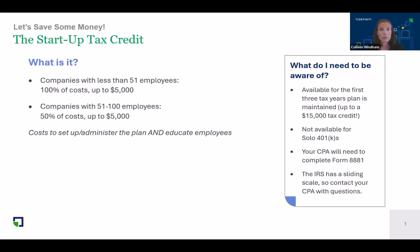It's not available for solo Ks. So that means you've got to have W-2 employees that are eligible for the plan. And as I'm going to say, and you're probably going to be really tired of it by the time I get to the end of my slides, Form 8881 is the form that your CPA will need to fill out to claim that credit for you.